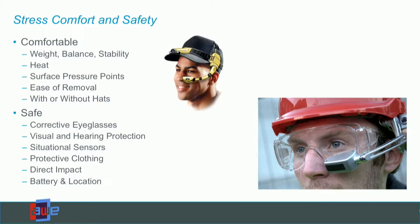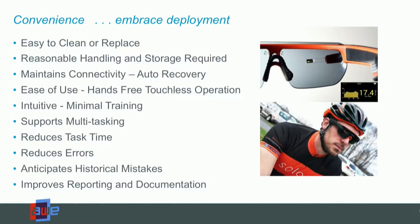Now, stress, comfort, and safety, you know, balance, heat of the device, safety, protective clothing that you're wearing, direct impact. What happens if you fall down, hit your face on the stairs? Do you have to go to the hospital? It's got to be convenient, because if it's not convenient, your enterprise organization is not going to embrace it. The people that are actually doing the work are going to say, it's bothersome, I don't like it, I don't want to use it. They'll find ways to get out from using it.